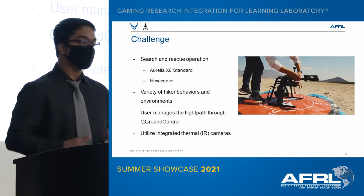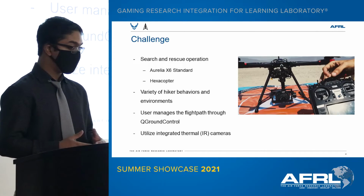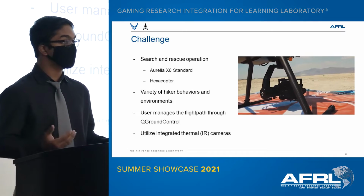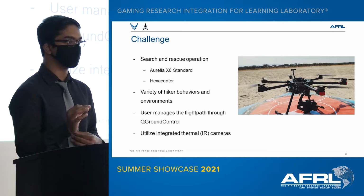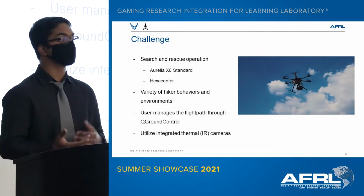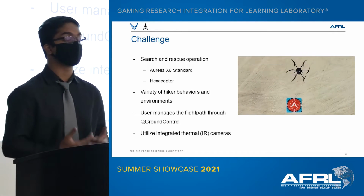Yeah, so for a brief overview of our challenge problem, our client basically asked us to simulate a search and rescue operation. Now, for that, we have the Aurelia X6 standard, which is the physical drone our client has. Now, as Ashton mentioned, we're actually working with a digital version of that, but let's concentrate on the physical one for a bit. The Aurelia X6 standard is a hexacopter with 6 rotors. Now, most of the drones we see on the consumer market are quadcopters, or 4-rotor drones. But the client chose a hexacopter mainly for flexibility.